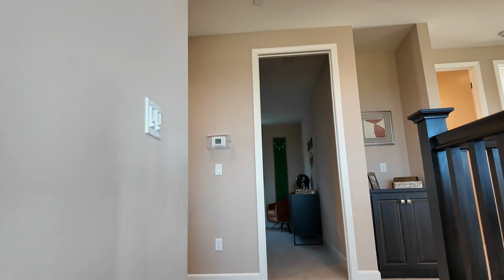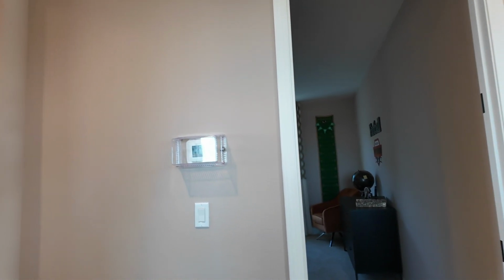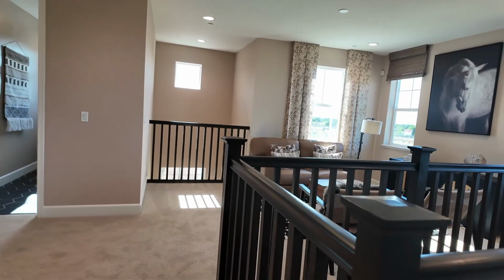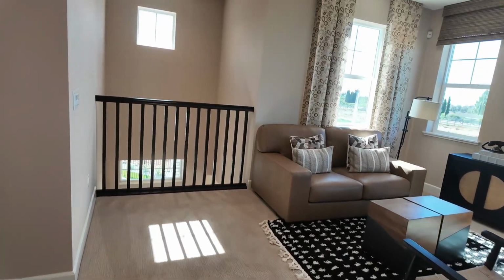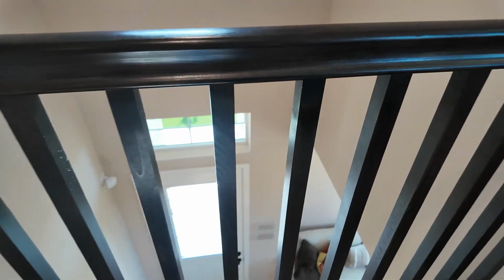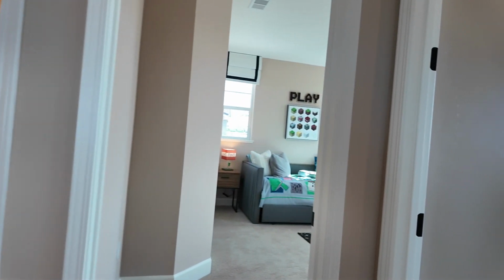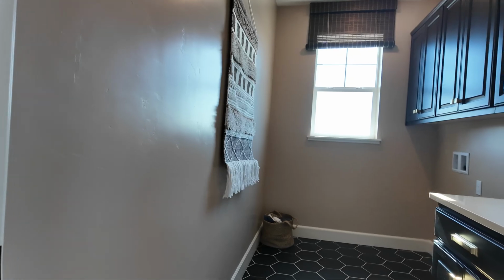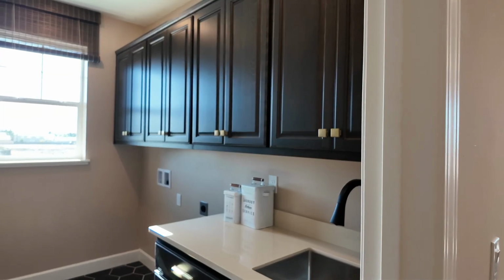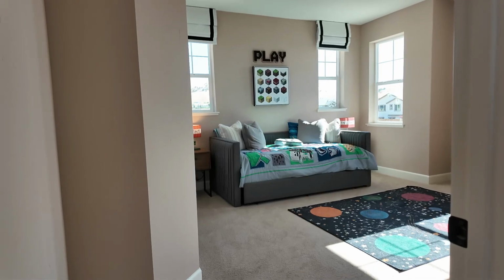So upstairs opens up to a loft. And this loft features a really cute overlook, so you can kind of see who is entering the front door. So this loft connects a laundry room, a hall bathroom, and 3 additional bedrooms.